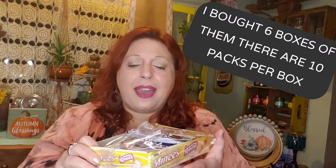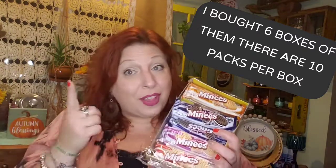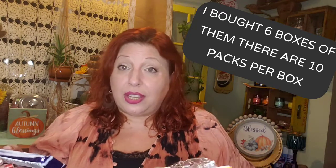And the other thing are these minis. Now, like I said, I've had these in the house for a while, and I did buy 10 boxes, and one has already been gotten into because we wanted to taste them. And I'm going to show you guys what they actually look like. I will tell you this. Anything I've ever bought by this Global Brands brand, I find to be delicious.